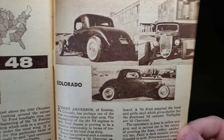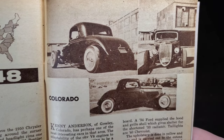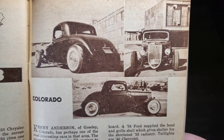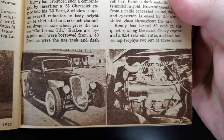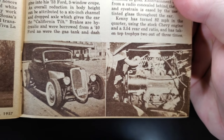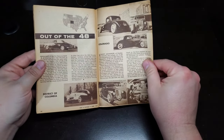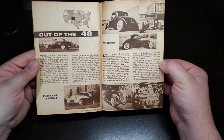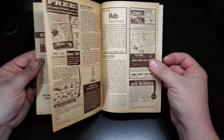You know, to Colorado, '33-'34. Good look. Definitely one of my favorites. I like that kind of chisel plow front end on those. There's a small block Chevy. Actually, both of them are '55 Chevy V8s.